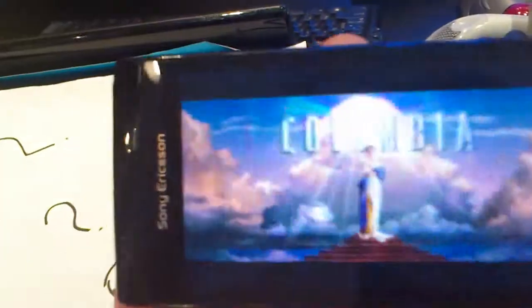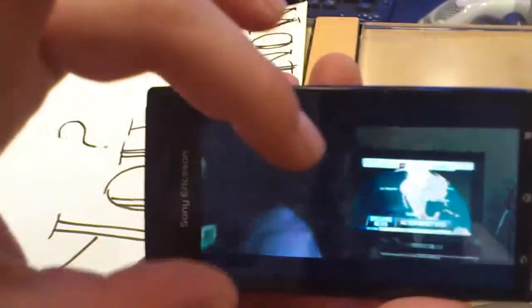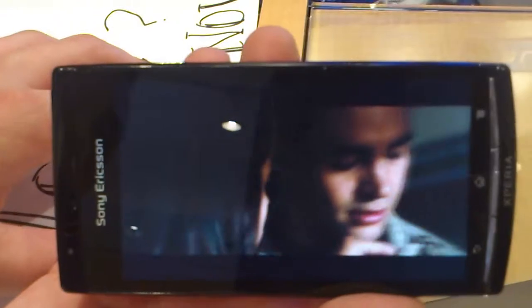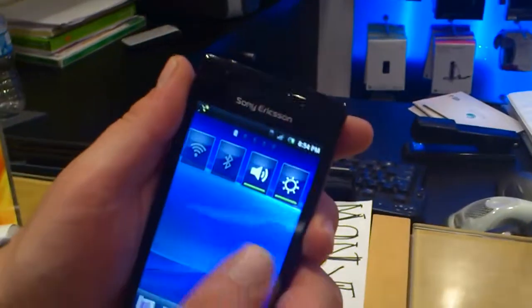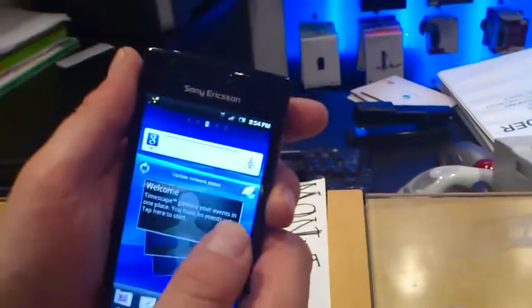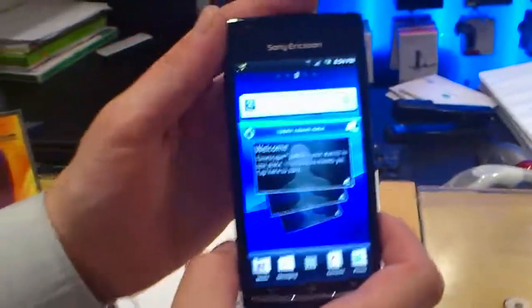The screen is actually Sony Bravia. So you know the Bravia TVs, how they're very, very popular. They're HD, 1080p resolution. Look at the resolution of that. It's crystal clear. Like you can see everything clearly, perfectly. Right. Press my main menu, go back. So overall, great phone, Sony Xperia Arc.